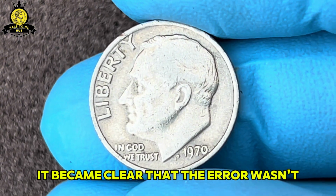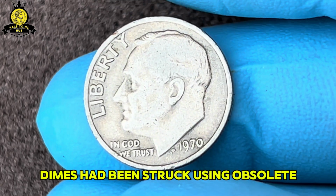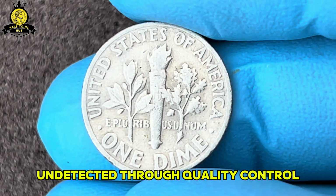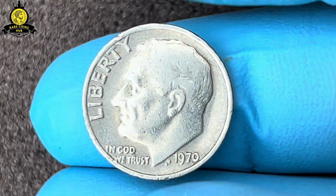It became clear that the error wasn't isolated to one coin. A small batch of proof dimes had been struck using obsolete reverse dies, creating a short-lived but potent minting error that somehow passed undetected through quality control. For collectors, this was a treasure hunt reborn.